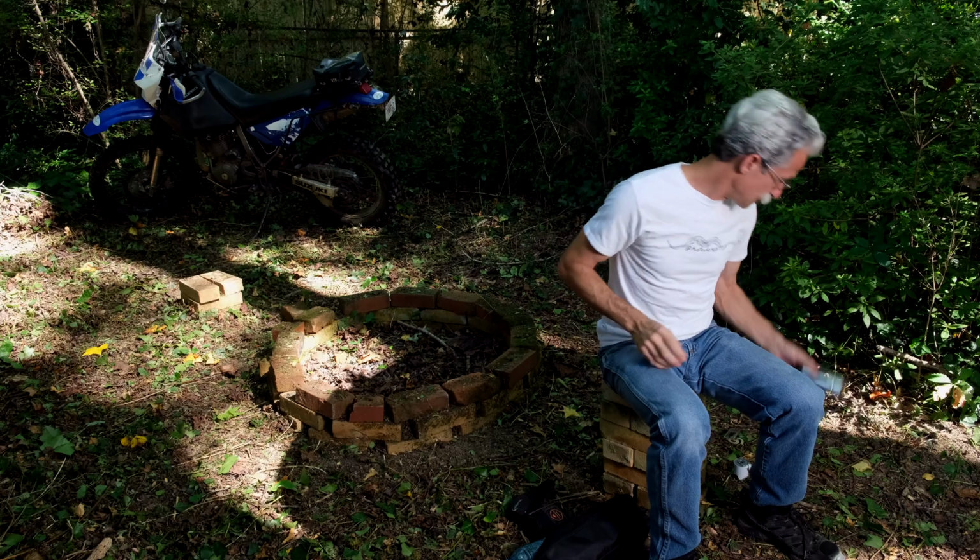Also works great inside your tent, and the one candle gives off an amazing amount of light. I mean, once your eyes have adjusted to it, it's absolutely perfect. So, a great, great little luxury to have with you.